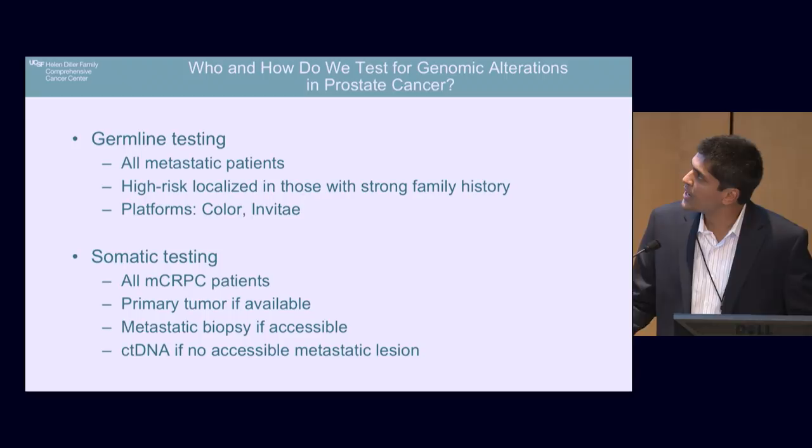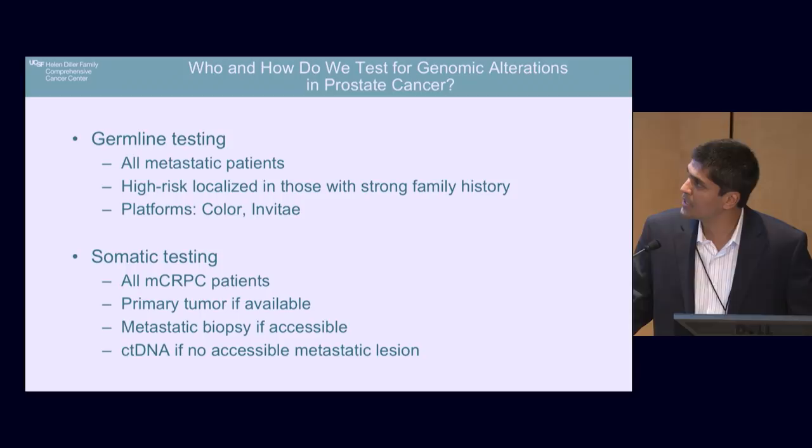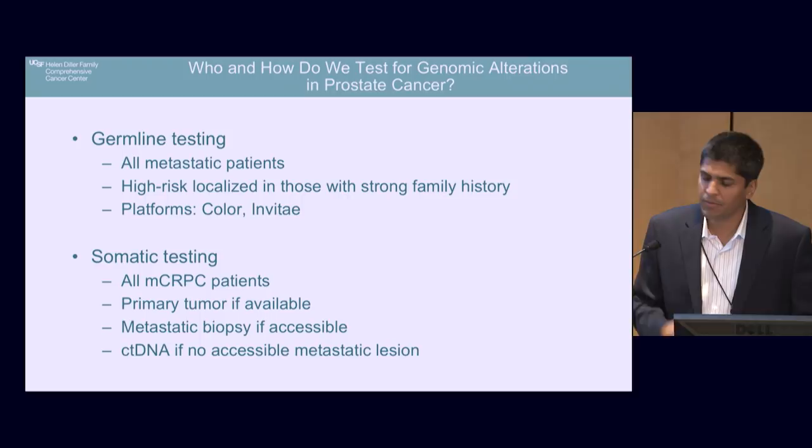Our genetic counselors, to whom I refer patients if they have a strong family history, do testing with a blood test through Invitae. Both of these platforms are good. It covers the necessary genes that we would want to test for in prostate cancer. And then the somatic, the tumor-based DNA testing, we really try to test all patients with metastatic hormone-resistant disease.